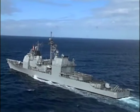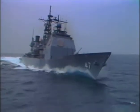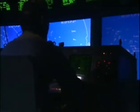The U.S. Navy's Aegis cruiser is the most lethal surface combatant at sea today. This Ticonderoga-class vessel is a versatile warship, thanks to its sophisticated electronics, its advanced weapons, and the well-trained men and women who serve on it.